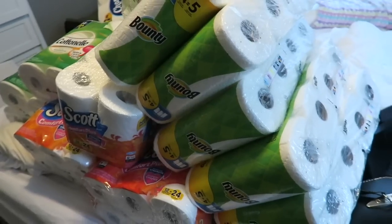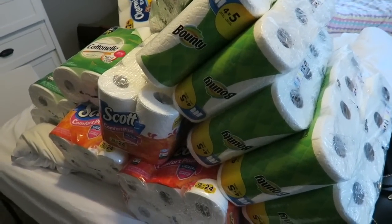I would rather have products. I would rather have a mountain of paper products than clothes. So anyhow, we're going to rebuild this. I will check in a minute, and this is going to take a couple because it's a lot of paper products.